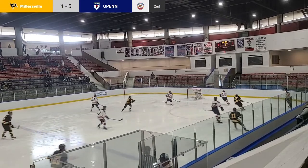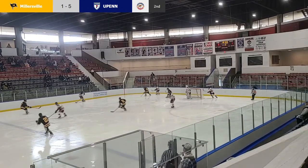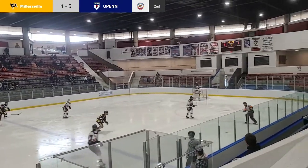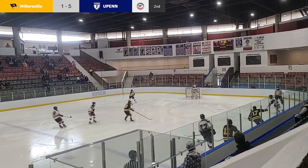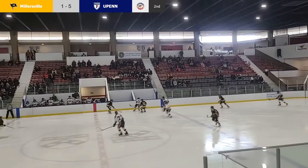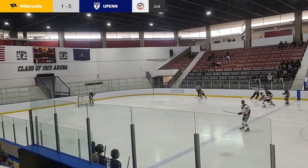And here comes Hennessy looking for his second. He's going to lose possession of it, but nonetheless, Millersville coming out early. McCulley almost picked off. Puck stays in Penn's zone. That's Rahman on the back end trying to get something going for the Quakers as they have the 4-goal advantage looking to add to it. Dunnigan picks off the pass.